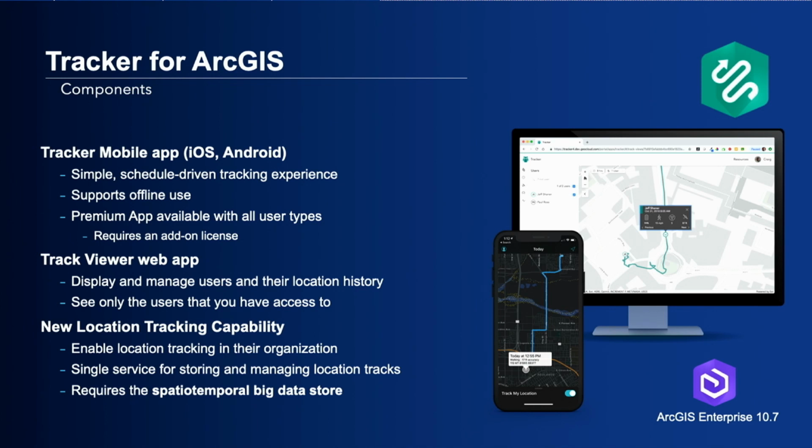For you using the portal, it's as simple as installing ArcGIS Enterprise with that proper setup, and then in the administration aspect of your portal at 10.7, the settings app will actually have location tracking as a new capability. And you can turn it on, you can pause it, you can remove it, and you can set a retention period for how long those tracks will be stored.